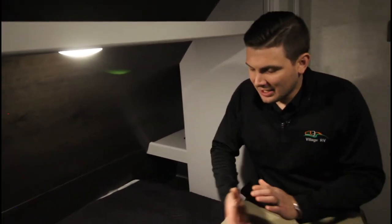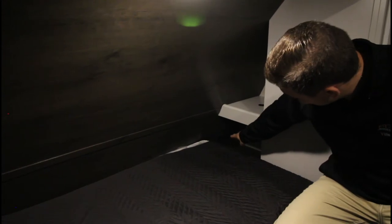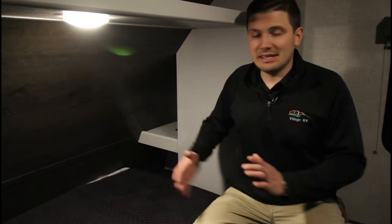What I really like that Bullitt's done this year is behind the wardrobe, they've gone ahead and put a little shelf in there. Nowadays, there's a lot of people that are having to bring their CPAP machines with them, and this is a great spot to put them. You can run your cord right through the shelf, underneath, plug right in. There's actually two outlets there for 110, and two outlets for USB. And that's exactly the same from left to right. Great place to charge your phone, plug in your iPad, stash your book, glass of water, things like that, so when you wake up in the morning, everything's there for you.